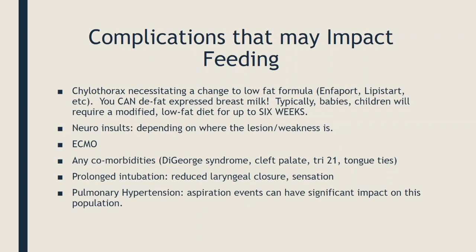Other complications that may impact feeding include chylothorax. Chylothorax is a buildup of lymphatic fluid on the chest wall. So these babies will have a really, really hard time breathing, and they'll have chest tubes to drain that fluid. So this results in a change to a low-fat formula so that this fluid won't build up again.